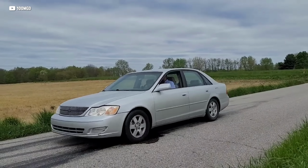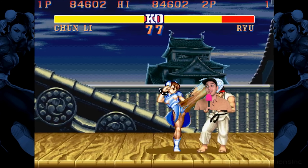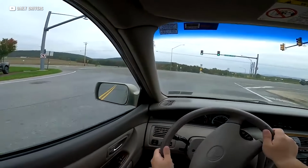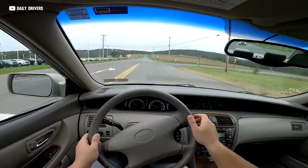I know because I had one, and it definitely should not have been legal. Performance-wise, the Avalon is no LFA, but with a sleeper V6 under the hood, the Avalon has more kick than Chun-Li from Street Fighter. And the ride is so luxurious, so smooth, so premium, that the passengers couldn't even tell when they switched from driving on asphalt to cobblestones.